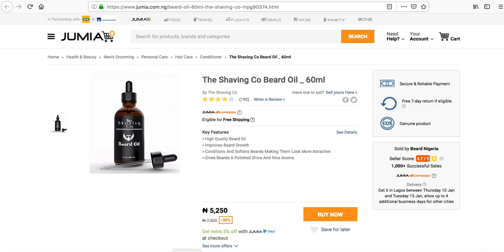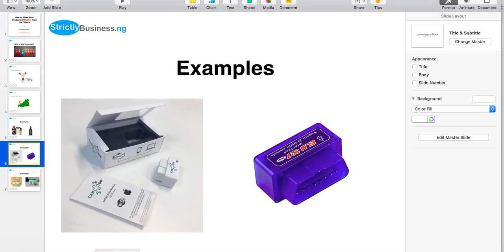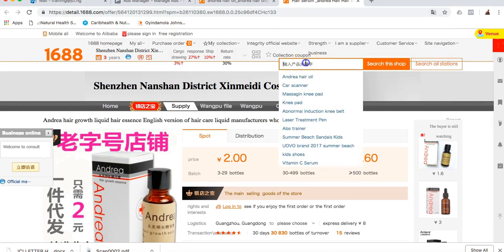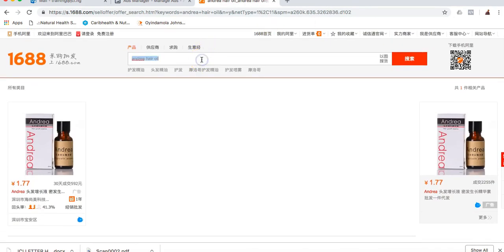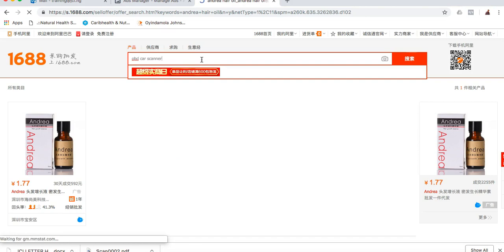So let me show you the other example. This is the car scanner. Come and see how much car scanner is sold for on 1688.com. Let's search for OBD car scanner.